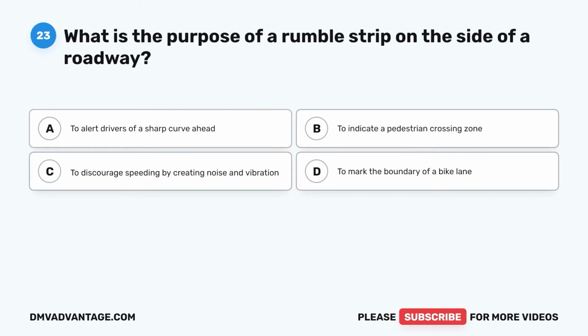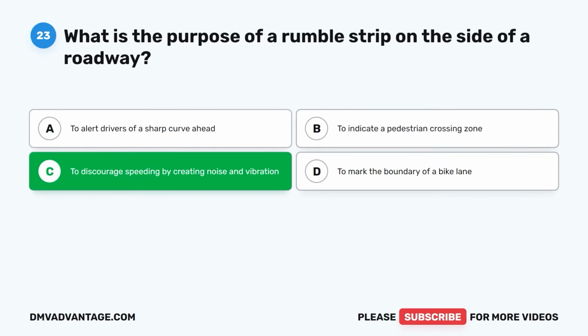A. To alert drivers of a sharp curve ahead. B. To indicate a pedestrian crossing zone. C. To discourage speeding by creating noise and vibration. D. To mark the boundary of a bike lane. The correct answer is C. To discourage speeding by creating noise and vibration.